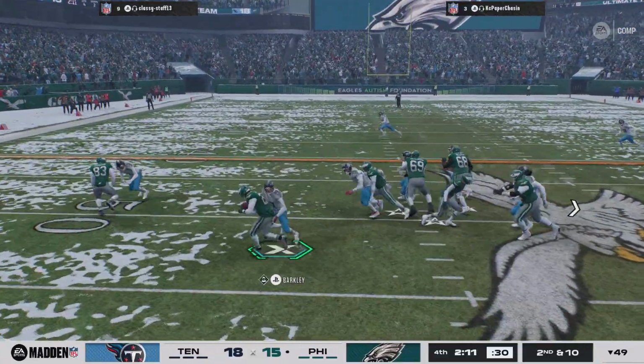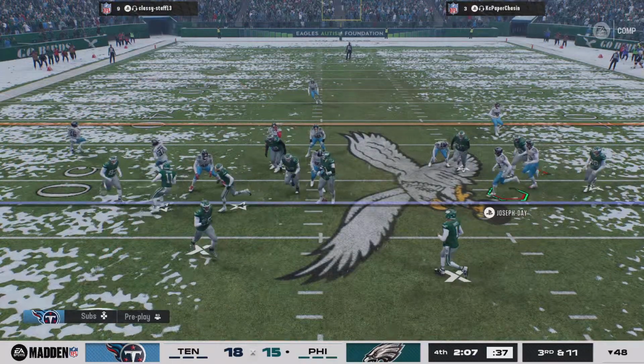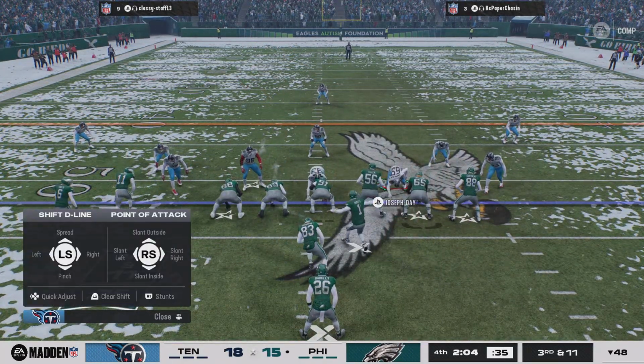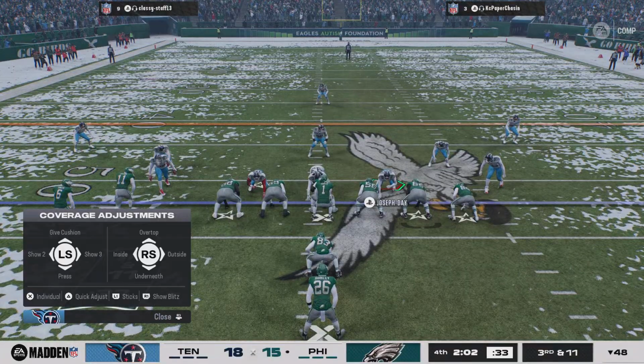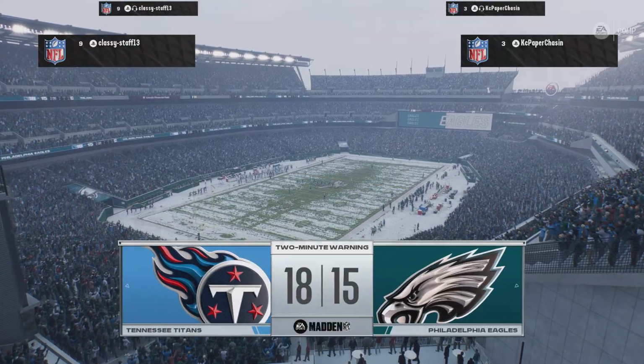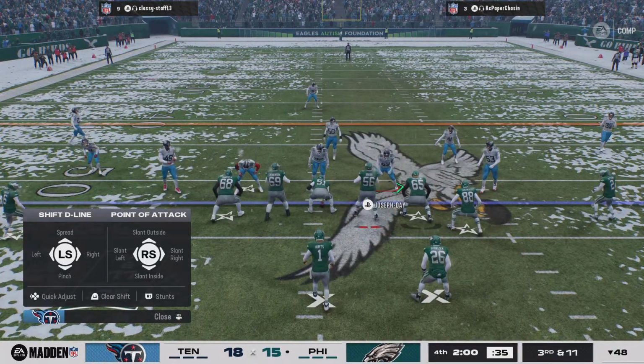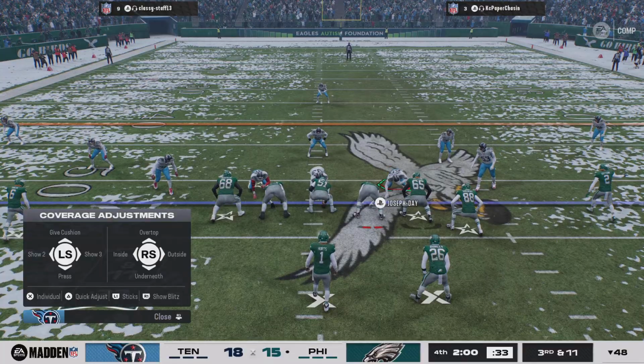They'll run the toss to Barkley. Trying to find some place to go, but nothing developing. Tackled behind the line. It's a loss of 1. A loss of 1 brings up 3rd down. So, 2 minutes to play here in the second half. Greg and I back for the conclusion in a moment.